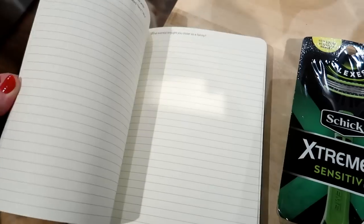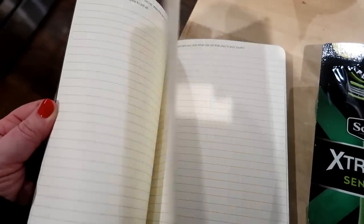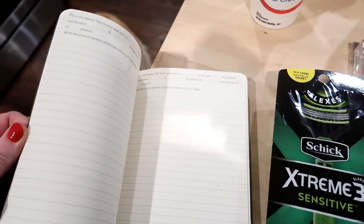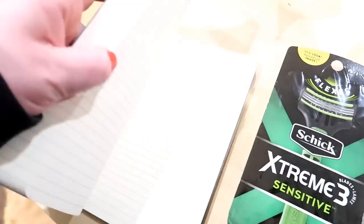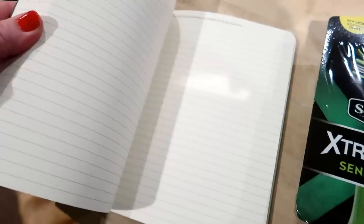I'm probably not going to write in this, but I walked past it and wondered what it was all about. My thought is that I can use this for scrapbooking prompts. It's basically a bunch of prompts about your life.